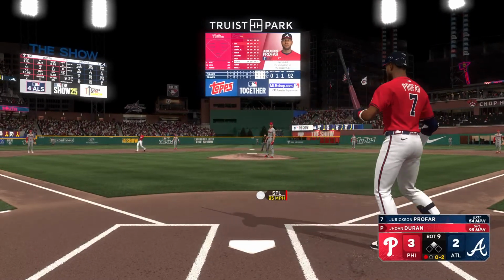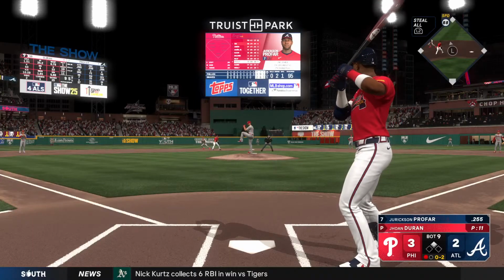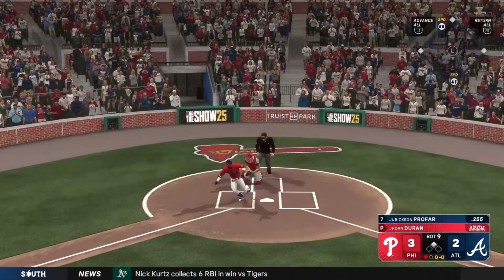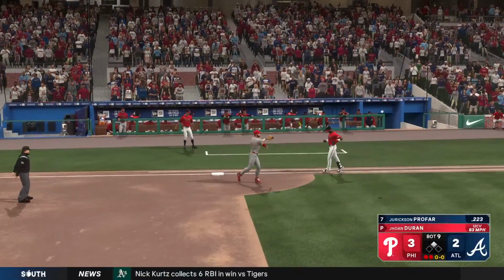Profar gets a piece there. He's fallen behind in a huge spot, Boog. Got to do what it takes to come through. Maybe choke up on the bat a little bit, spread out those feet, whatever it takes. Swing and a miss. That one in the dirt. Out. 2 away now after the drop third strike.